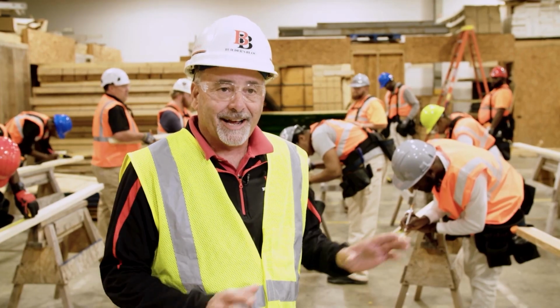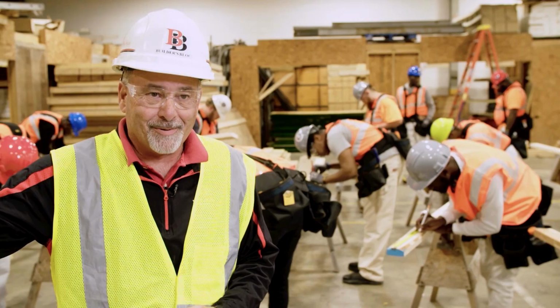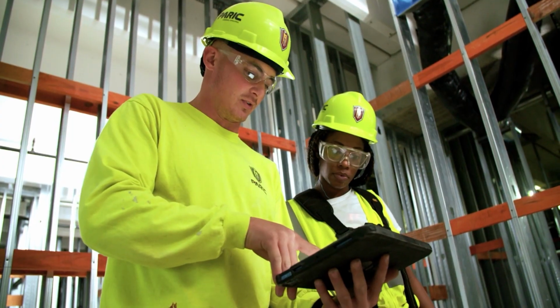What they don't see that I can see is they're going to be able to name their price down the road. You're going to learn that skill set where you can build your own house.